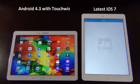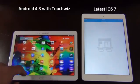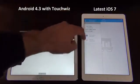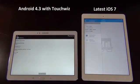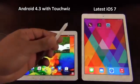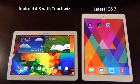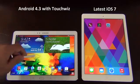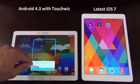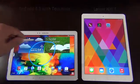Though we have to make a clear distinction here. Samsung comes with built-in apps that are exceptional in quality and function, such as the S Pen apps and Air Command functionality. But when it comes to App Store apps, iOS 7 offers better apps as opposed to Google's Play Store apps. So just keep that in mind.